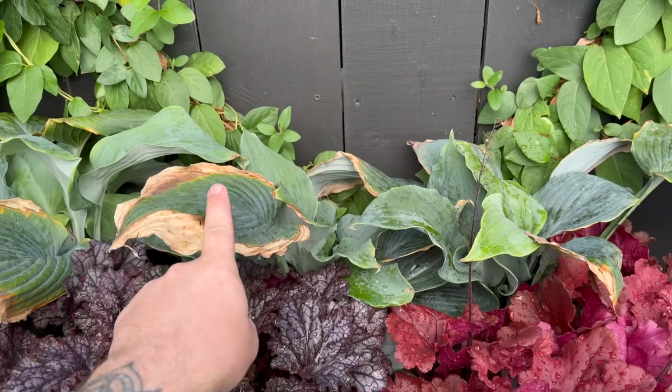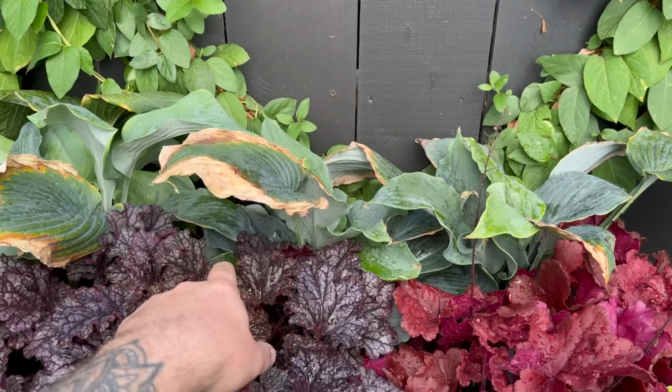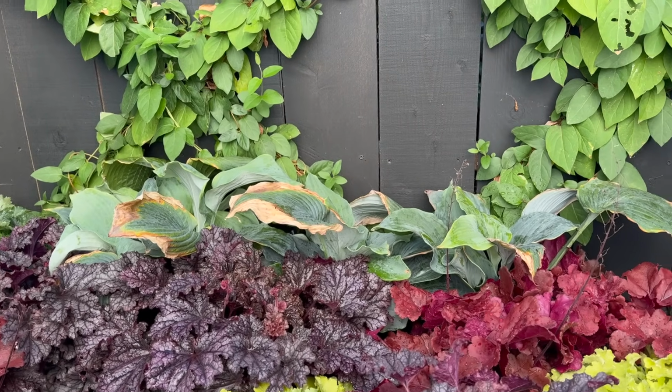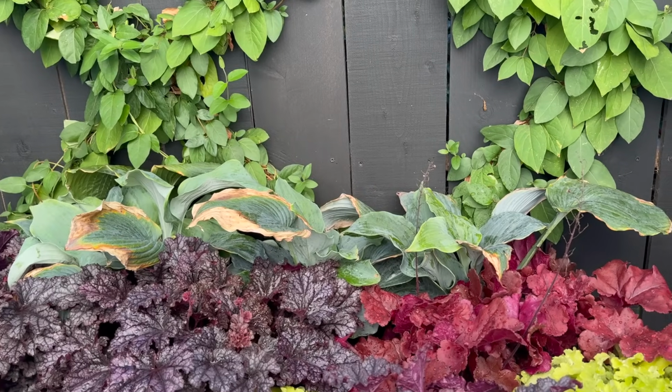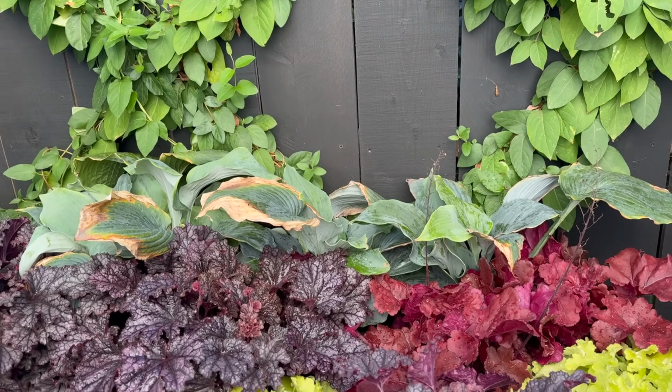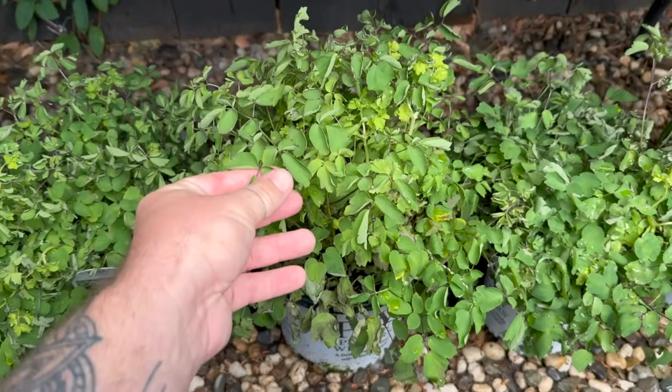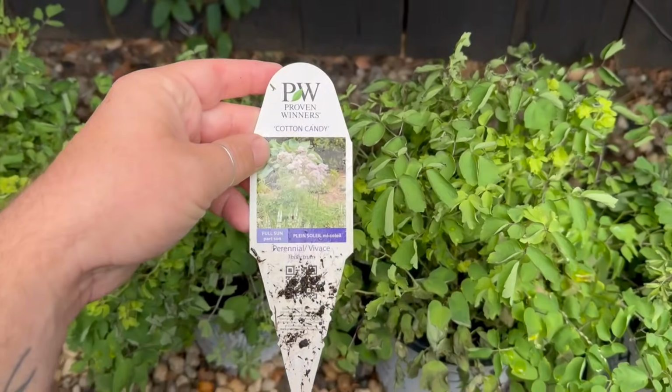I have some hostas. These are called Diamond Lake, I believe. I can't remember. I also have some other ones that I can't remember. Otherwise, hostas, yes, have those. And they do have some burn on them, but it's fine because all hostas have burn this time of year. So then this down here is Meadow Rue. It is called Cotton Candy.